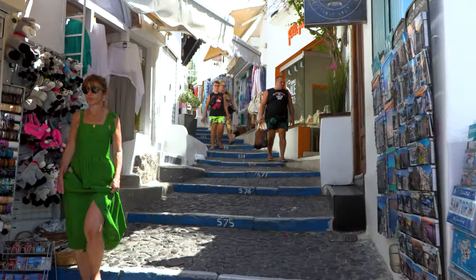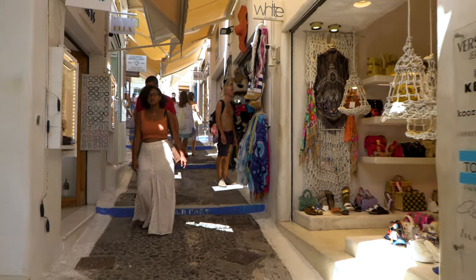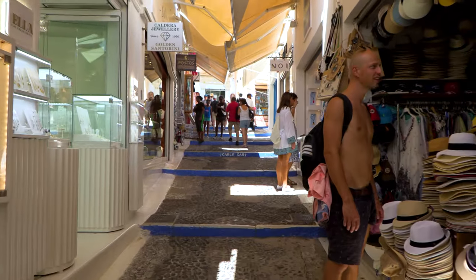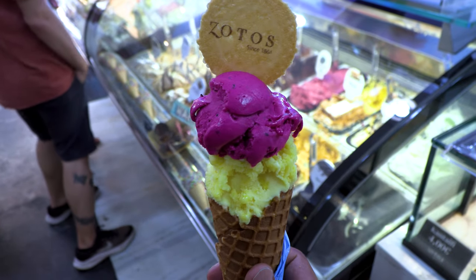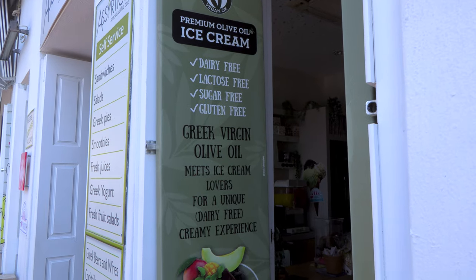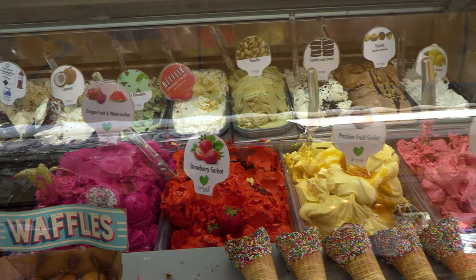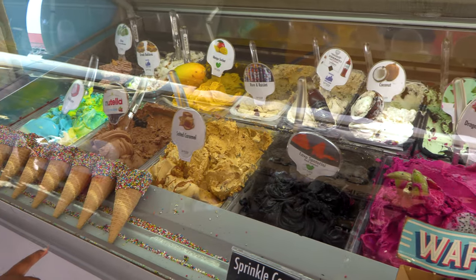The Fira village attracts many tourists due to the big shopping streets. There are several shops all along the way. Jewelry shops, souvenir shops, Greek sandal shoes, and the delicious Greek ice creams as well. This is where you can get olive oil based ice creams. We tried it from a shop called Zotos, and I highly recommend this shop.